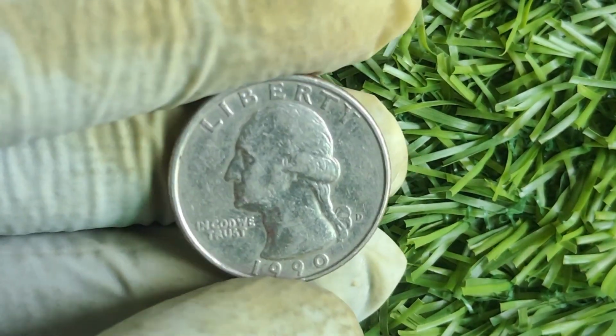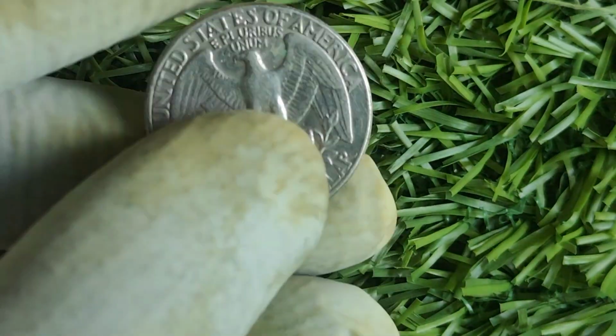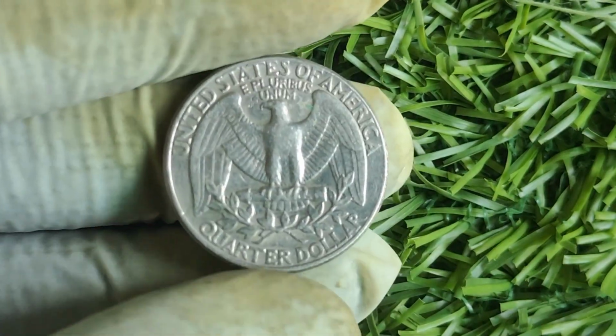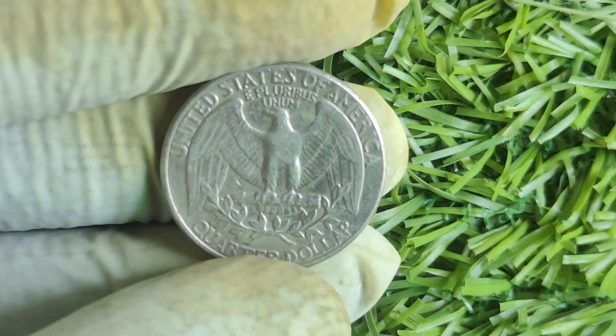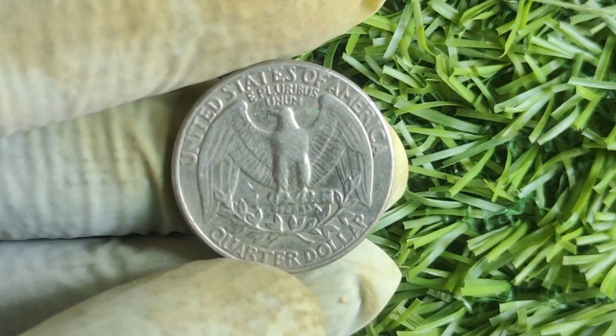Selling your treasure. Once you've confirmed your coin's value, you're ready to sell it. Here are your options. Auctions. High-value coins often perform best at professional auctions. Major auction houses attract serious collectors willing to pay top dollar.